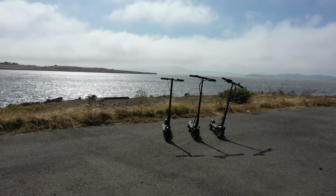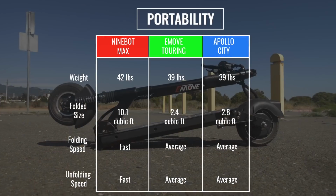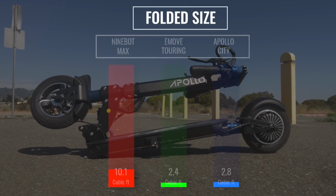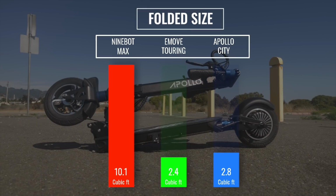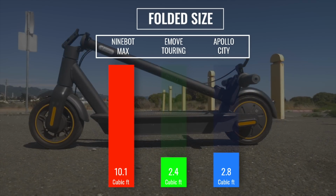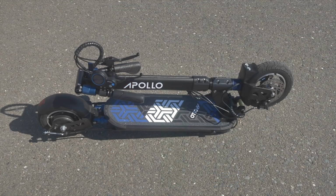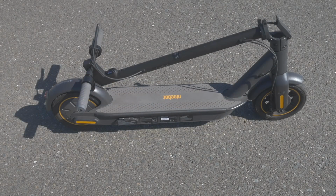Round 4, portability. The weight of all scooters falls between 39 and 42 pounds. However, the folded dimensions really contribute to the overall portability, and this is where the Emove Touring and Apollo City shine over the Ninebot Max. The Ninebot Max is not really considered portable, as when compared to the City, it is over 10 inches taller, 3 inches longer, and a full 10 inches wider due to the non-folding handlebars.